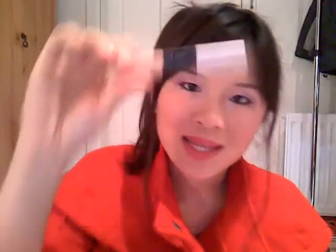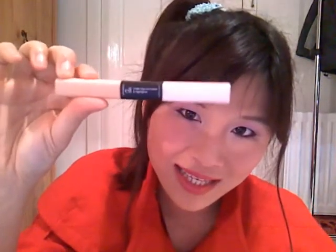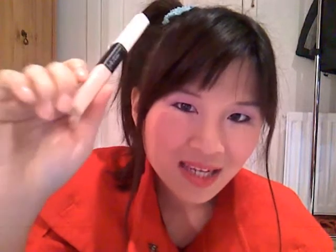And the next product that I'm going to show you is this Maybelline Pure Powder to set my makeup. I brought this. And the next one is the e.l.f. Highlighter Concealer. Although I did say that when you use the BB cream you don't really need any concealer, I still bring this anyway to use the highlighter and the concealing part.